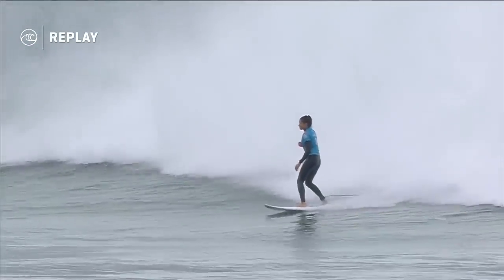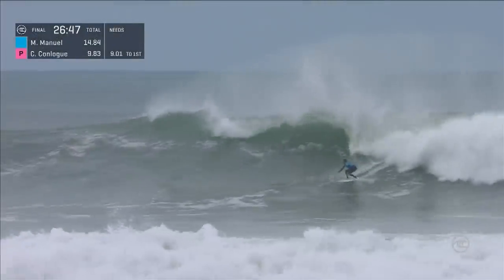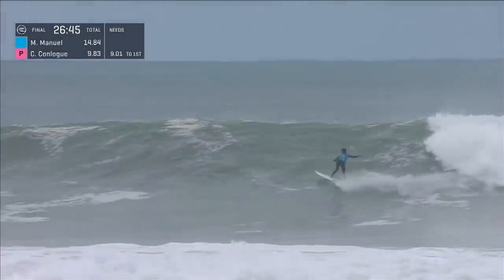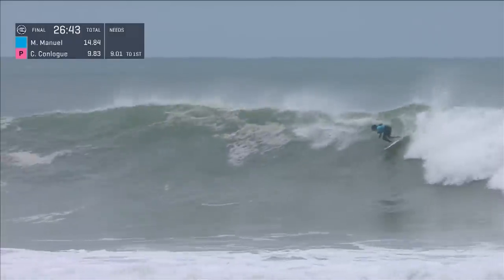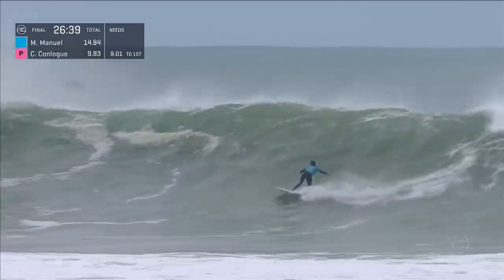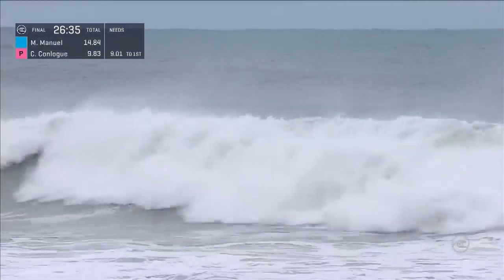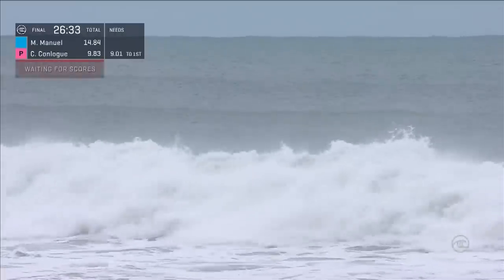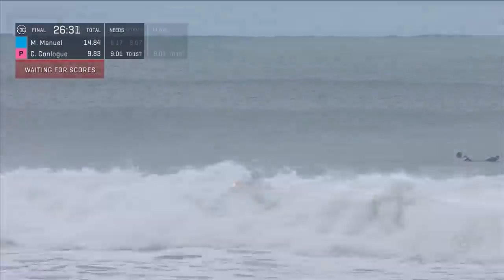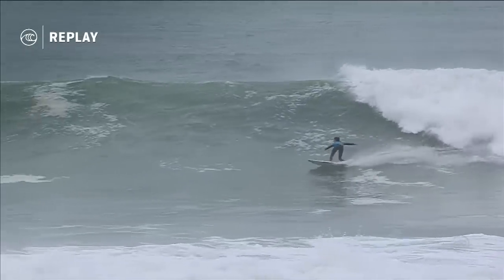The Waz had the best view in the house for that one. Malia's on fire, Strider. Opportunity for Malia with a massive lead fresh off the 8.17. Keeps that high line arc. This thing already growing with size. Double overhead on the section. She'll trim it off the top and get stuck. Her first wipe out of the final. We know this young lady's not scared to really charge into those gnarly sections.